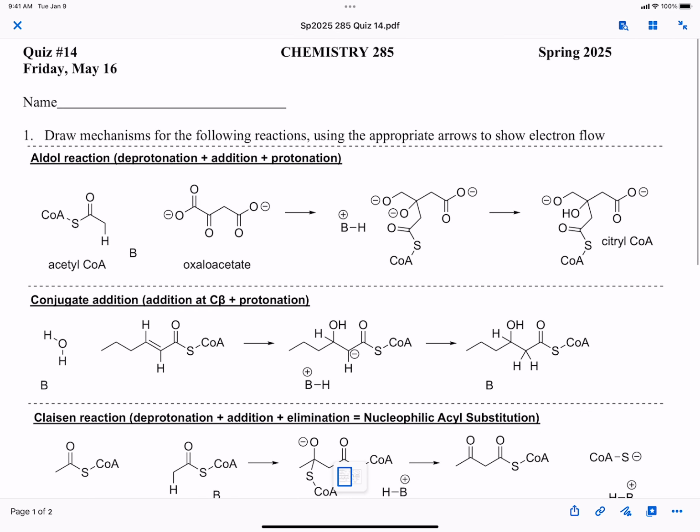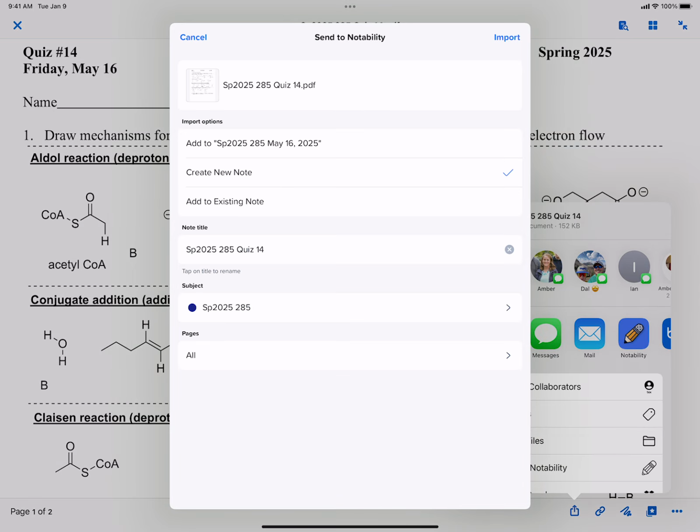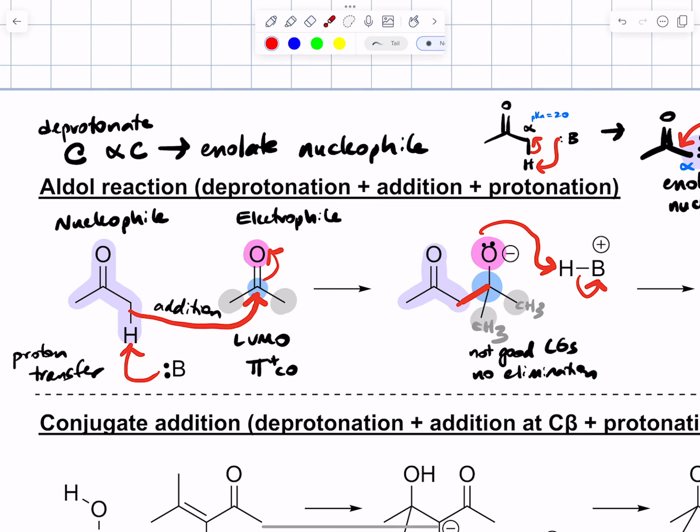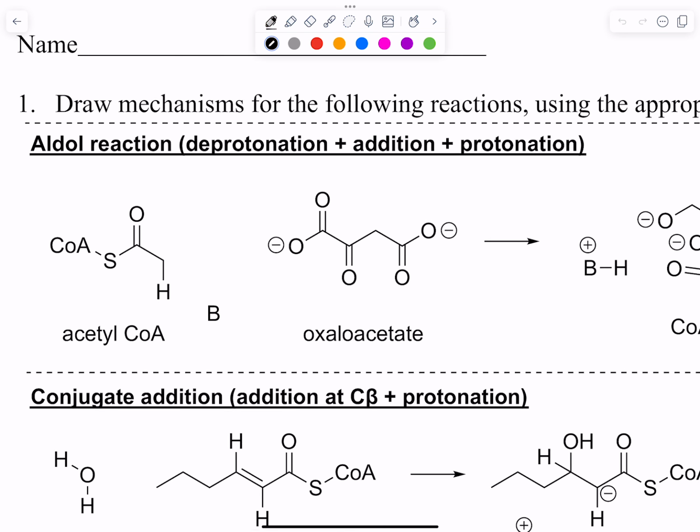I will tell you that this molecule is the electrophile, and this molecule is the nucleophile. Now, because one of the important skills here is to focus in on what's important versus what's not, let's consider the electrophile first.